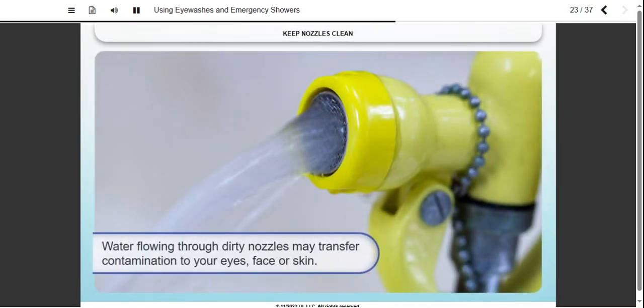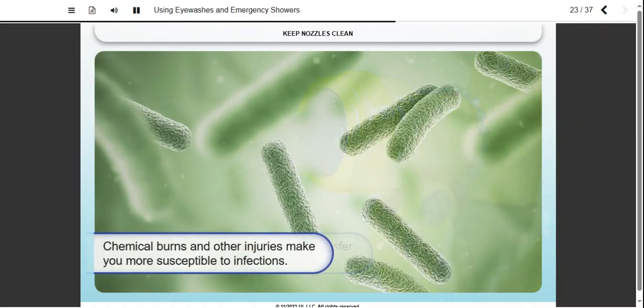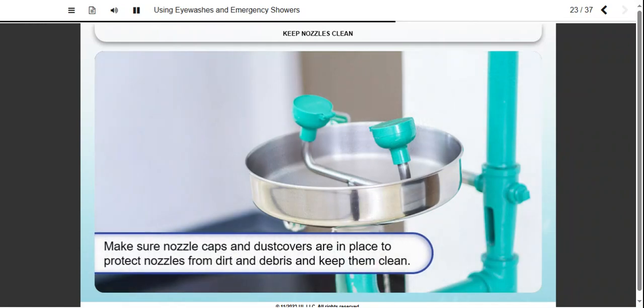Water flowing through dirty nozzles may transfer contamination to your eyes, face, or skin. If you are using an eyewash or emergency shower, you probably have chemical burns or other injuries. These injuries make you even more susceptible to infections. So, it's especially important that you keep nozzles clean. You can do so by making sure nozzle caps and dust covers are in place to protect nozzles from dirt and debris.